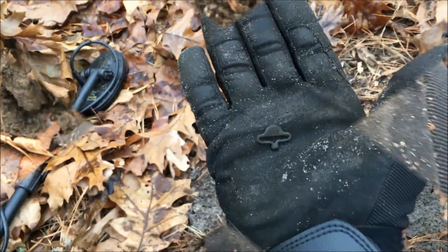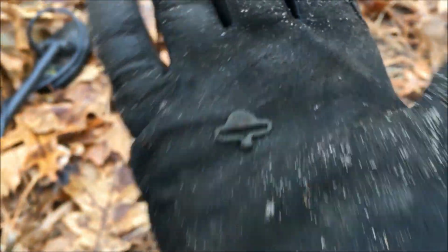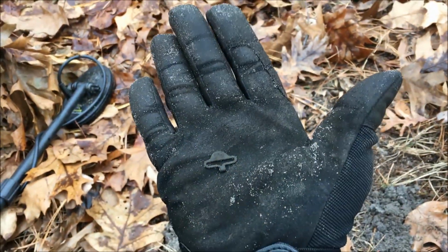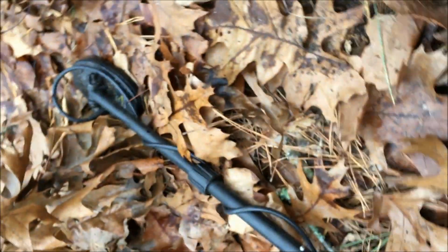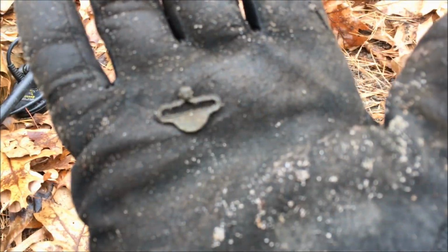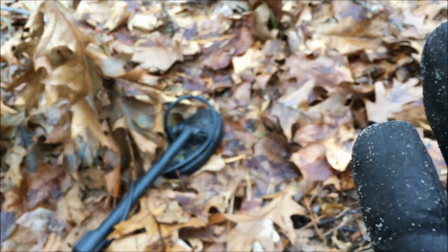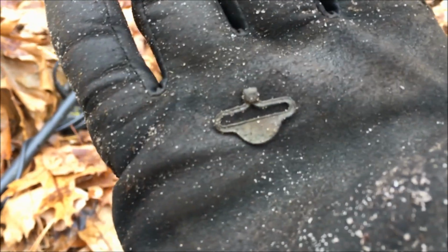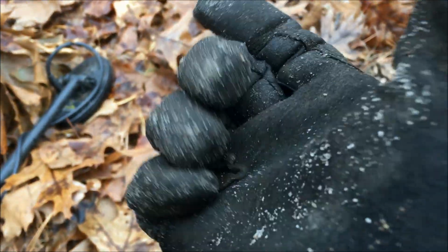Totally take it. There's a super teeny little garter clip. Unbelievable. I never would have heard that with my big coil. It is so small. Can you see it in my hand for scale? It is so tiny. Let me see if I can flip it over. Hold on. There, I flipped it over. Unbelievable. This little coil, I love it. The depth isn't great. I only get about 6-7 inches, but I don't feel like digging foot-long holes today anyway. So awesome little garter clip there. Totally add that to my collection.